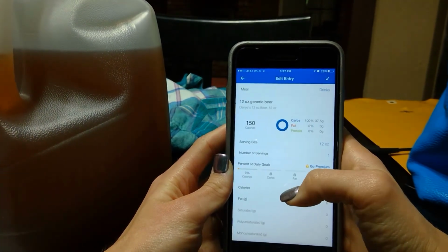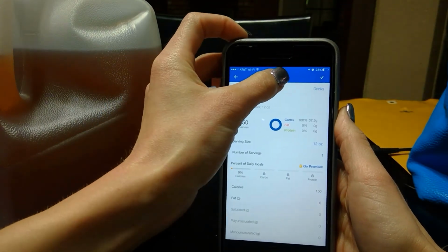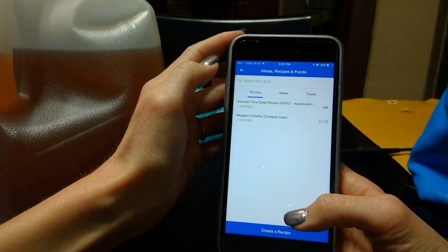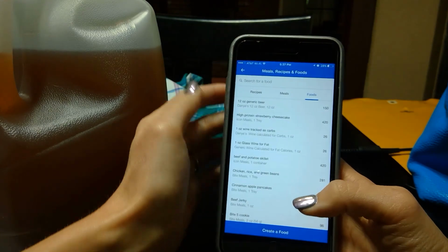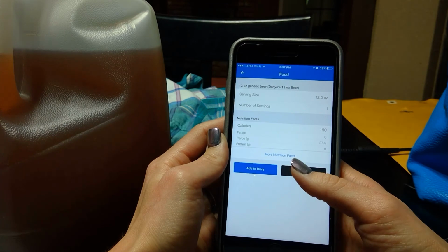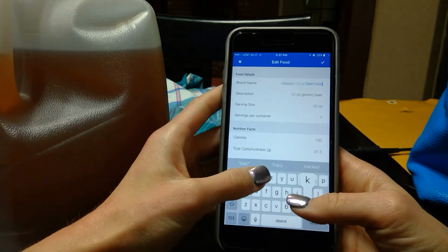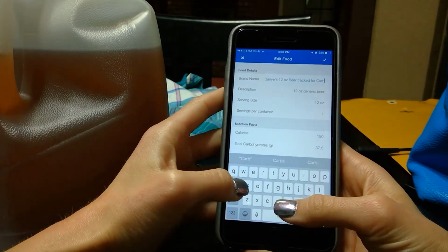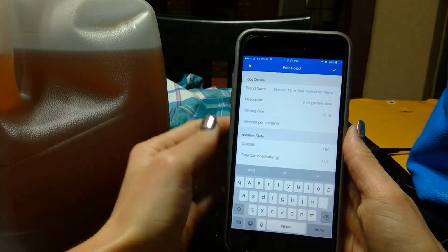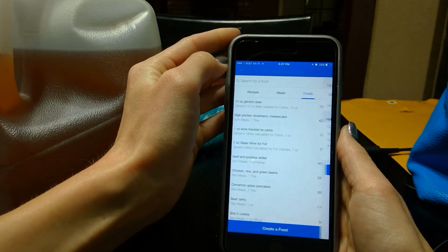Oh, you know what? I want to go back and edit that because I want to put tracked for carbs in there. So edit entry, more. We're going to go to meals, recipes, and foods. We're going to go to foods, and I'm going to click here. And we're going to go to edit food. So this is a good way to know how to go back. Up here, we're going to put tracked for carbs. That way we have a differentiation between whether we want to track as carbs or track as fats. Click that check mark and it all should be good to go.